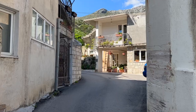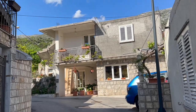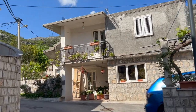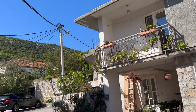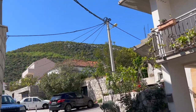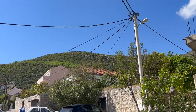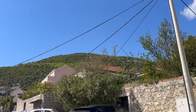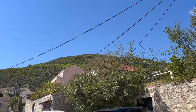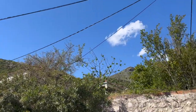Very pretty little lanes going through the back streets of Mokosica. And you've got these mountains in the background. It's very reminiscent of Spain in some ways. There's a town called Rascafria, where my sister used to live. And it kind of reminds me a little bit of that.